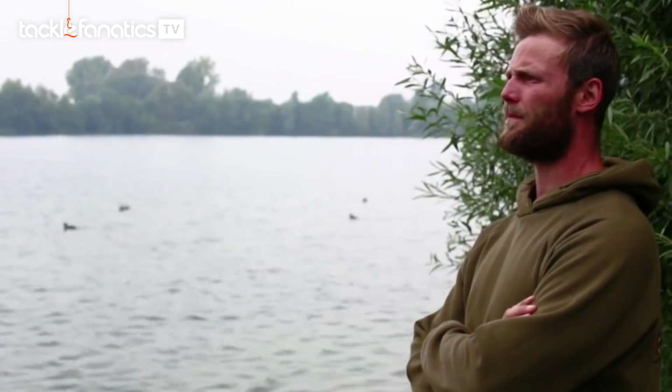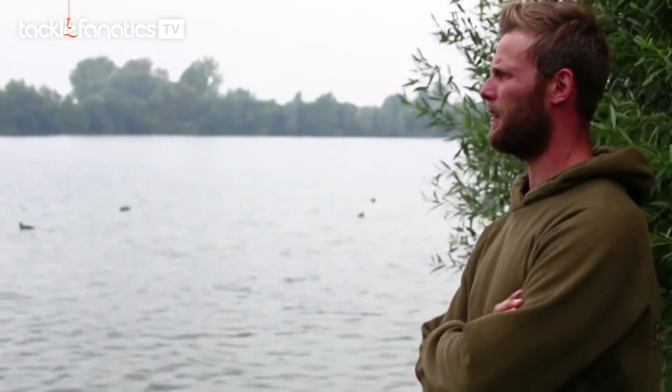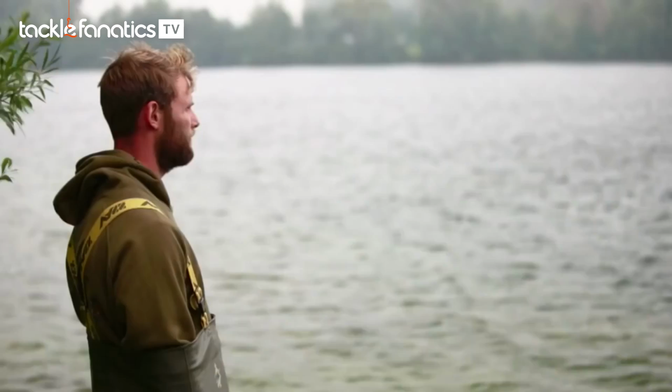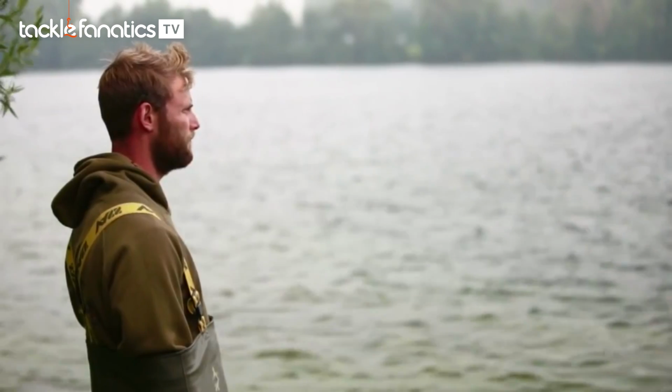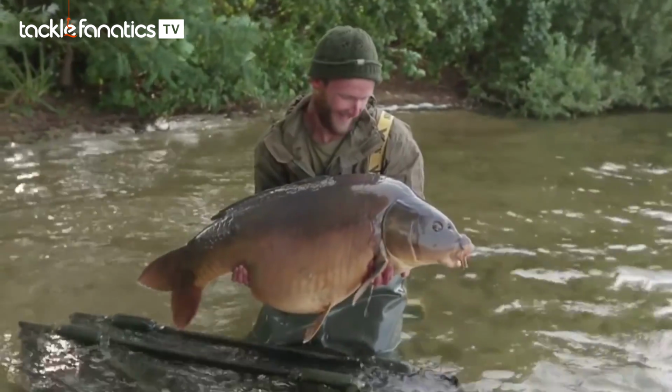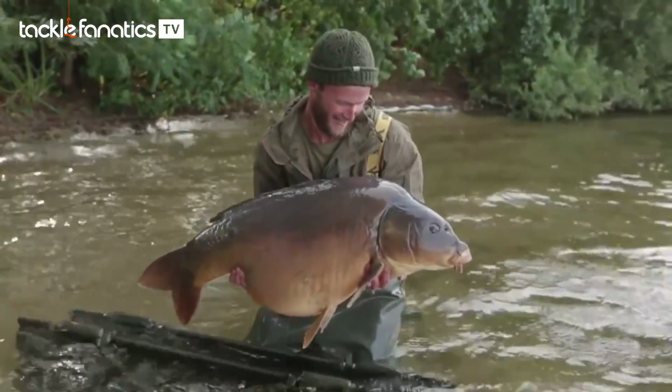I was staying on, I was doing a 3-week session, and I think I had about a week to go when the cameras left. I moved straight from the car park swim into the beach, and I had a really good result. I came here hoping for one of the real big ones, and I did manage to catch a fish called the lemon fish. It was a 56-pound mirror, and I was over the moon with that.